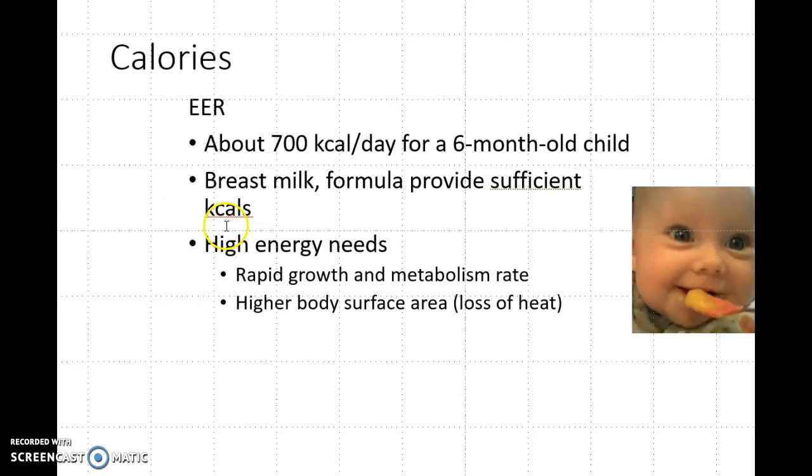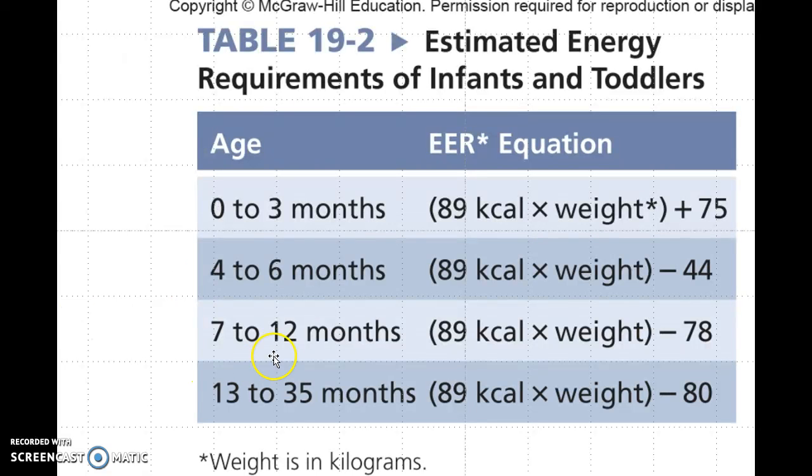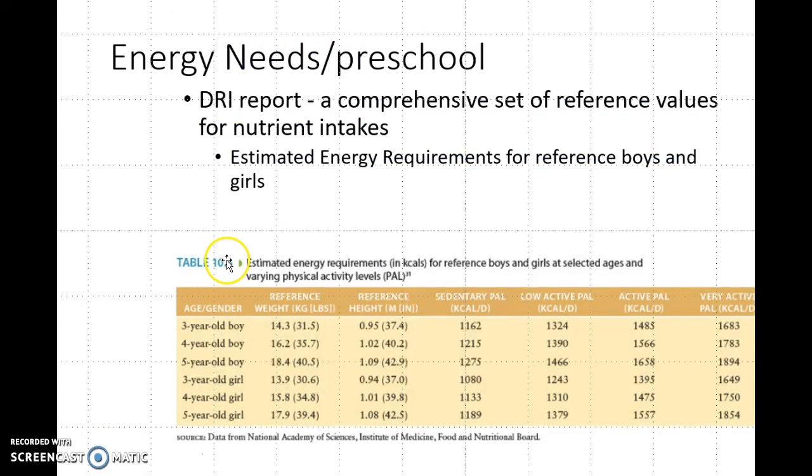Nutritionally, then, the calories have increased. They were 700 calories for the 6-month-old, and now they're maybe even twice that for a 2 or 3-year-old. And I can show you the chart. The way we determine their calorie needs is we basically have these formulas: you look at their age, and then you take these 89 calories times their weight in kilograms, and then you subtract or add these integers here to make the EER equation correct. So that's what's been used. If you want to see what that works out to for a preschooler, a 3-year-old boy who's low active is about 1,300 calories, or 1,600 calories if they're very active. That's quite a bit higher than that 600 calories for that 6-month-old.